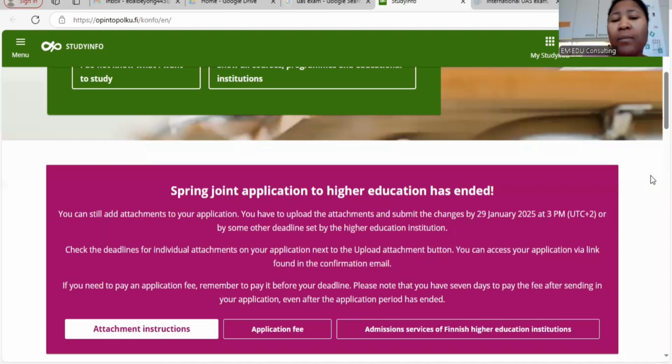Okay. So these are the major things you should do. Make sure you submit your application and your attachments on time. Make sure you pay your application fee on time. Make sure you know if you're eligible to apply for the entrance exam.